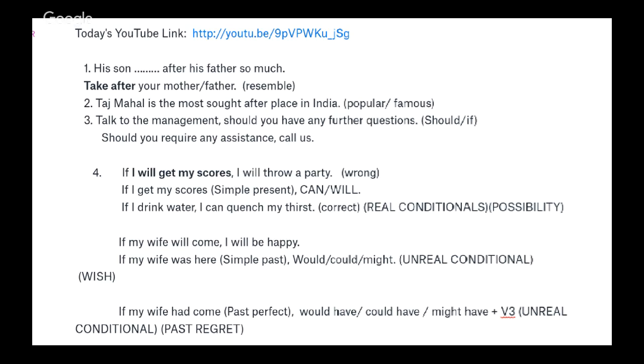If I flew to Sydney, simple past, isn't it? If I flew to Sydney, second part mein kya hoga? I would reach. Have nahi aaya isme. I would reach. Let me put it here so that you don't get confused. Would, could, might ke saath, whenever you put a verb, the verb is always in first form. All the time. Is it clear? I would become or I would became? I would become. I could do or I could done? I could do. Which form of verb? First form of verb. So could, would, might ke baad, what will we have? First form of verb.